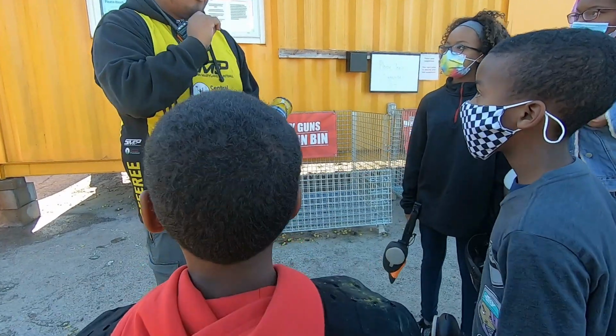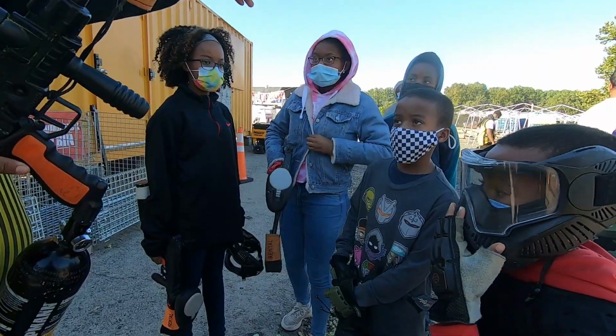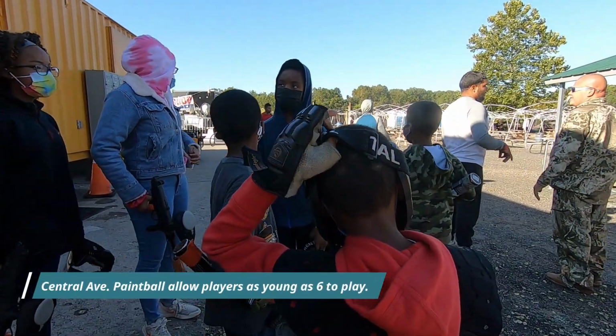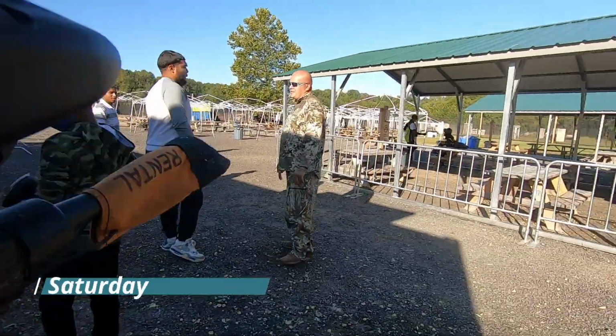Another concern we had was whether or not paintball was going to be age appropriate for our kids. As it turns out, they have 2 different levels. They have an adult and they have one for kids. What we're doing right now is the kids level. The paintballs are slightly smaller and the guns are different.